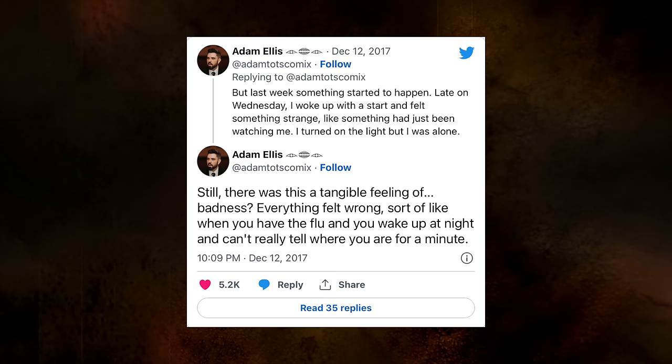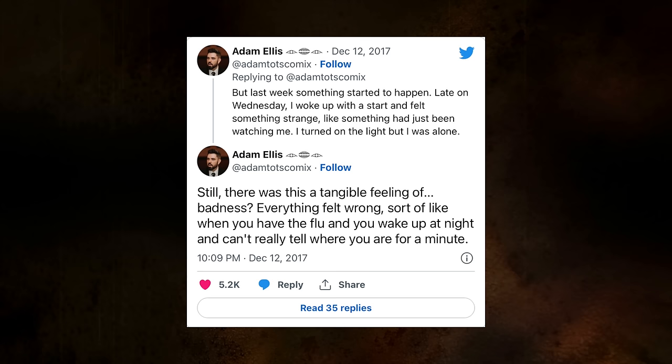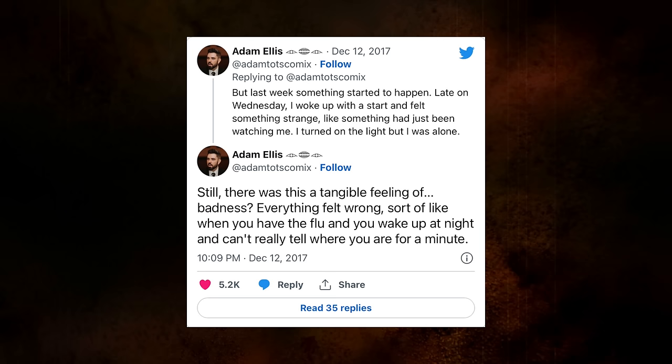Late on Wednesday, I woke up with a start and felt something strange, like something had just been watching me. I turned on the light, but I was alone. Still, there was this tangible feeling of badness. Everything felt wrong, sort of like when you have the flu and you wake up at night and you can't really tell where you are for a minute.